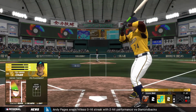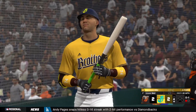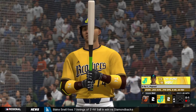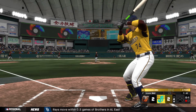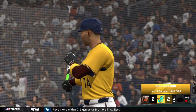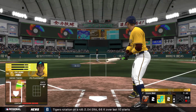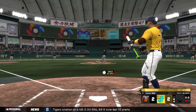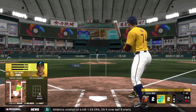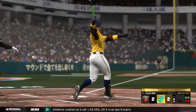Jill Hung getting ready to hit. He popped out his first time. Check swing, and he went. And that is strike 1. Stays alive. Swings through that one. It's a strikeout.